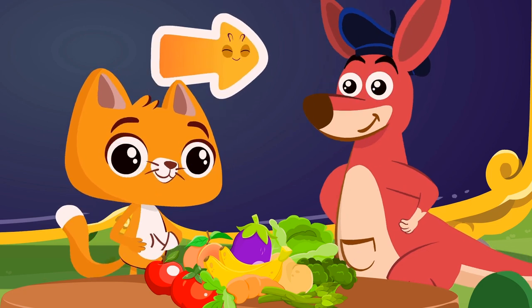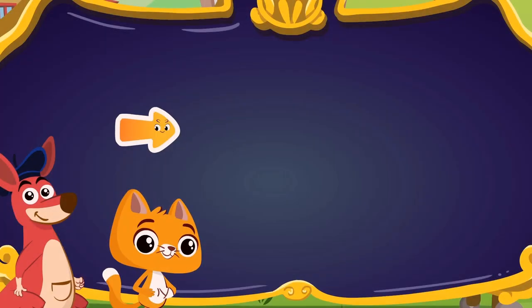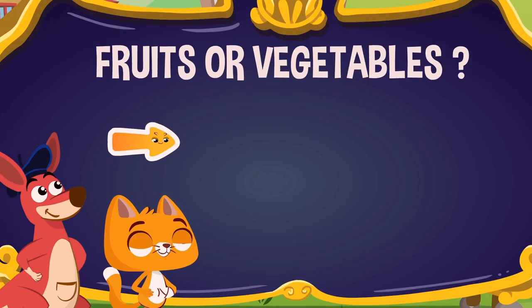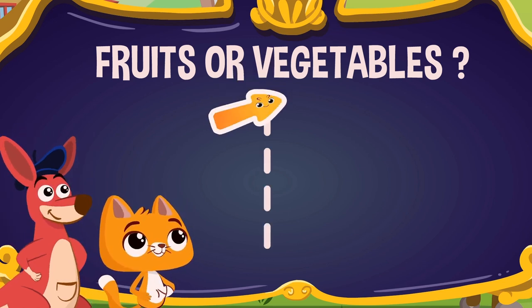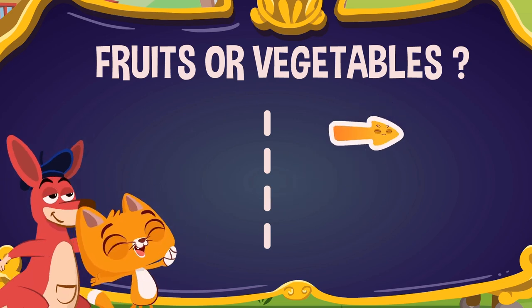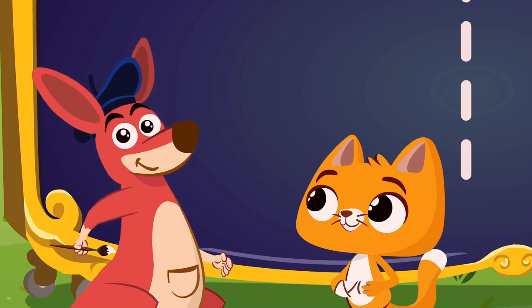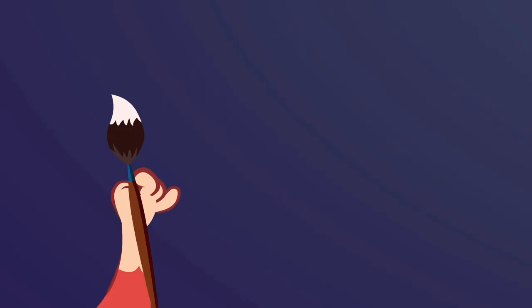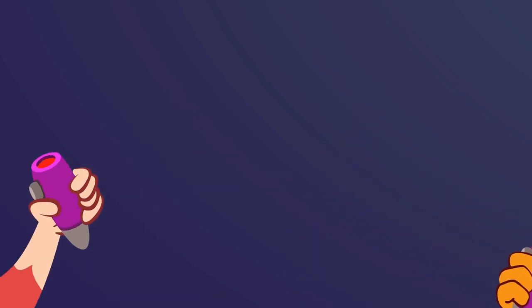Do you want to practice on the blackboard? You have to place fruits to the left and vegetables to the right. Ready? Uh-oh! Where's the pointer? Well, kids, don't worry. Kangu can help us. Wow! Thanks, Kangu!